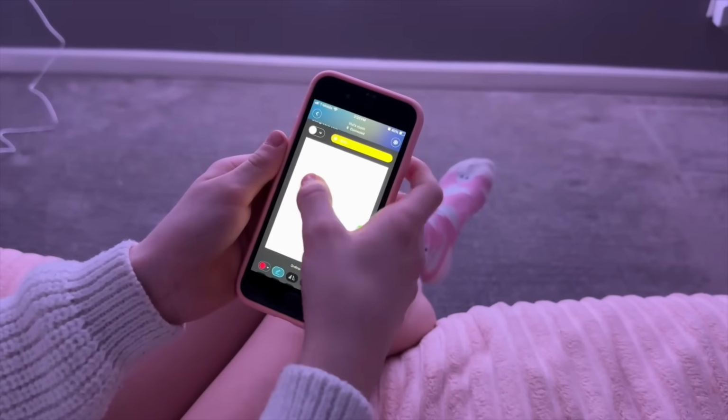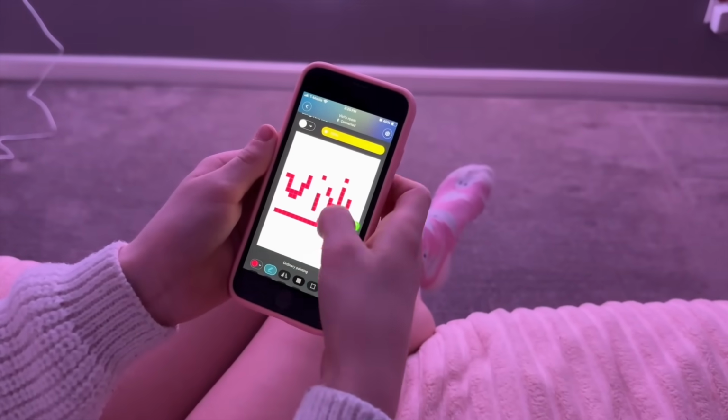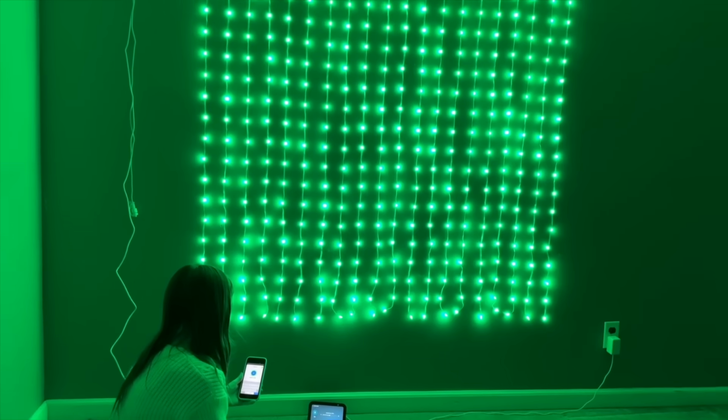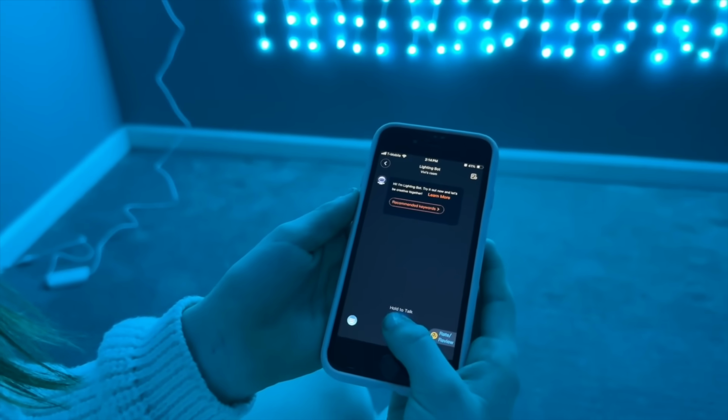We also explored DIY lighting effects where you can draw your own design right in the app. Simply select the DIY feature, and with a few taps, you could sketch out your vision. The Govee AI lighting bot enhances this experience. Just tell it what you want to see, and it translates your words into stunning light displays.